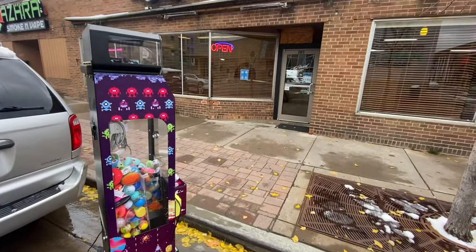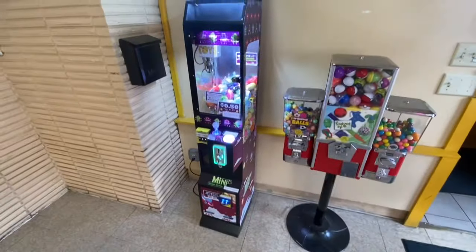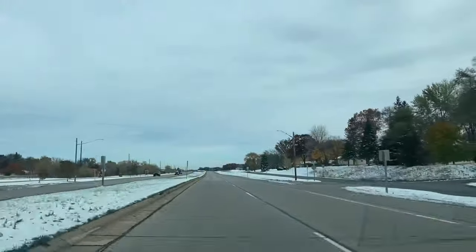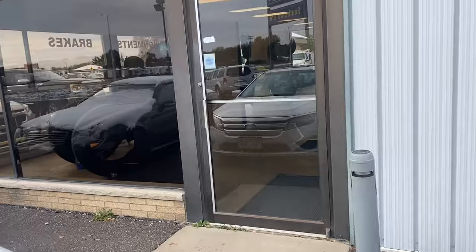All right, guys, this is the Thai restaurant that we were at yesterday, and the owner has allowed me to stick this mini claw machine in here for a few days. They're gonna try it out. That mini claw is actually for the new laundromat location.